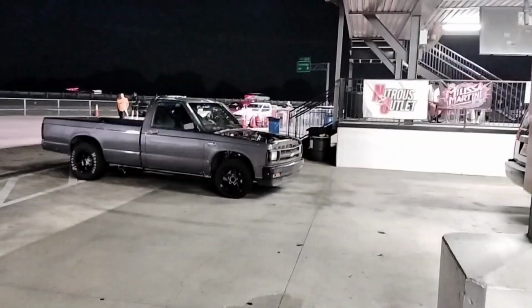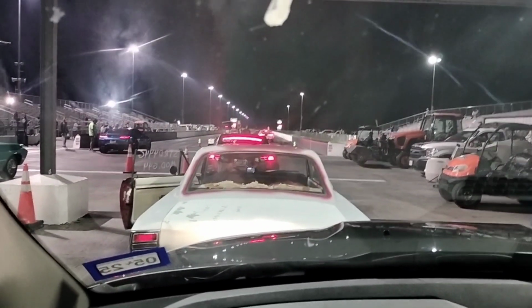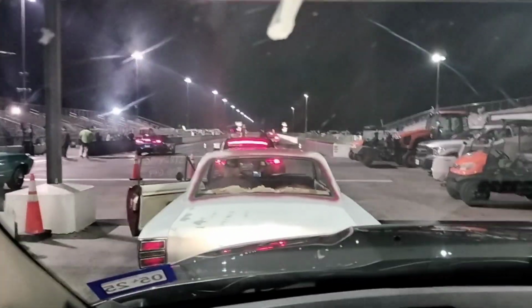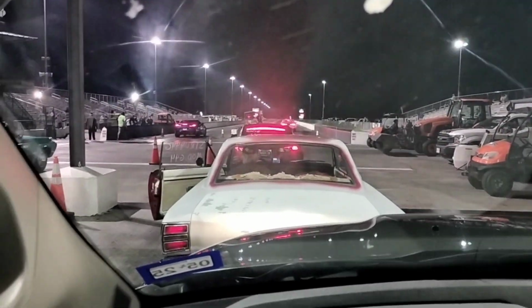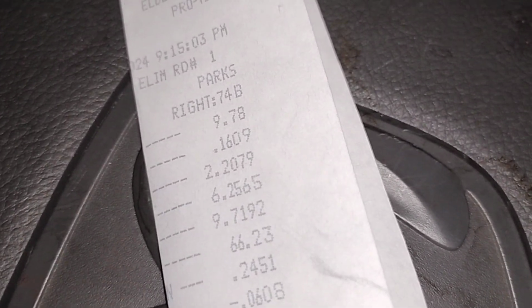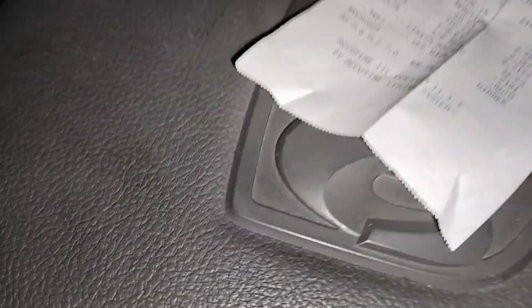Racing an S10. I used to have one of those. There's that Phoenix. Hey, this gets a point for my club for Dallas Area Pontiac Association. Just breaking the beam, so then, who knows, maybe I'll win. Well, I actually left on the third yellow, cut a 1.6 light, and I freaking won the first round. I lifted and hit the brakes.